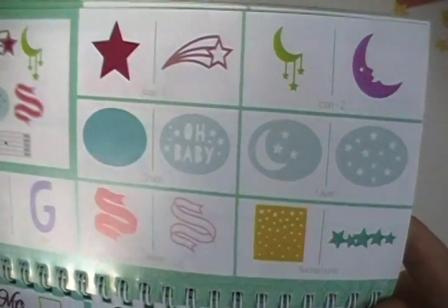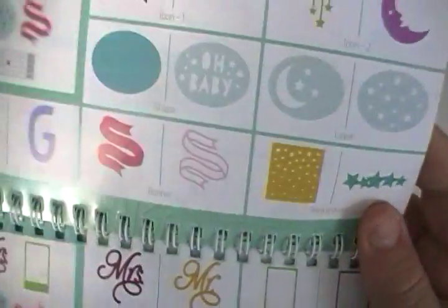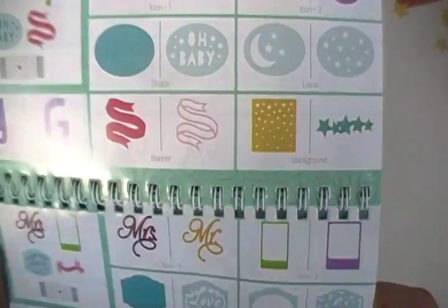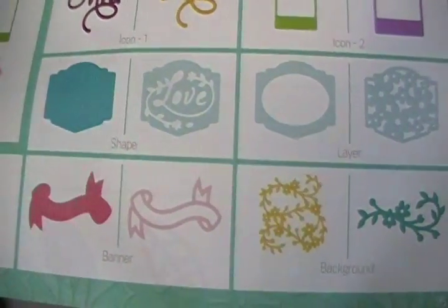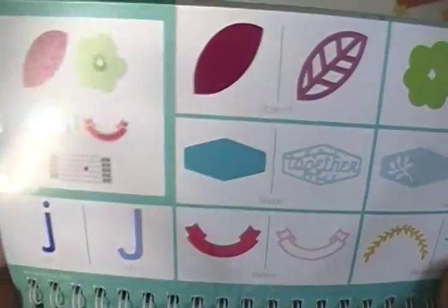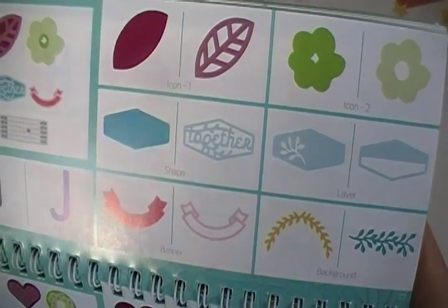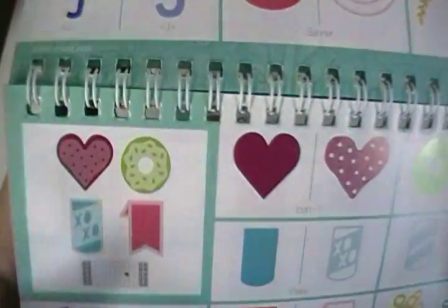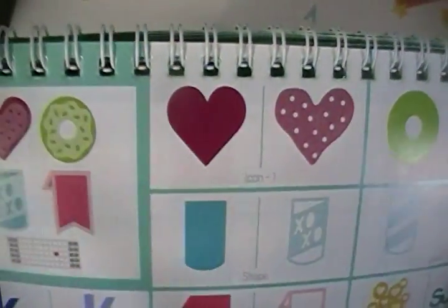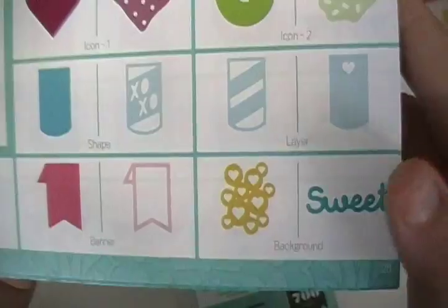Star, the shooting star. Oh, baby. So stinking cute. This you will also see. This and this you will see in my design. I love it. And then we have Mrs. And it looks like a Polaroid frame. Love it. Love. Together. And a bunch of leaves and flowers. So much fun. And look how funny is that. A little heart. It looks like icing on it. Like a donut. And look at those banners. XOXO. How cute. And I love that.